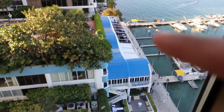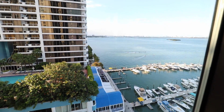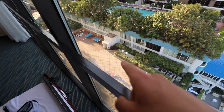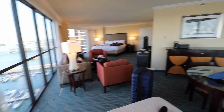I don't know if you'll be able to see it. Just like I said, this lens doesn't zoom far. There's a wedding going on down there. And then obviously you can see more of the city over here. And then we're next to that DoubleTree Hotel. And then down here is the swimming pool patio area. And then over there where you can't see is the pool. But yeah, this room is super sick and about 10 times bigger than the last room that we were in.